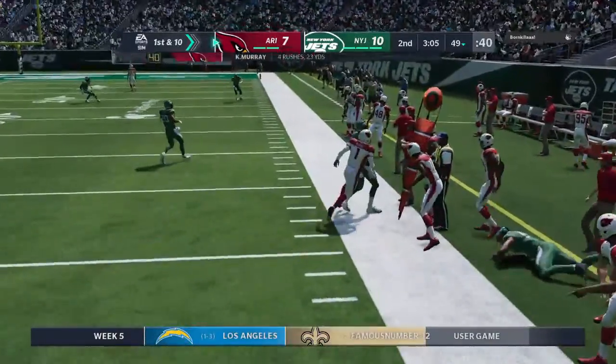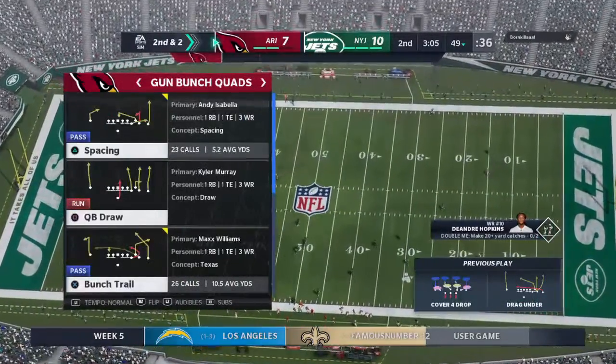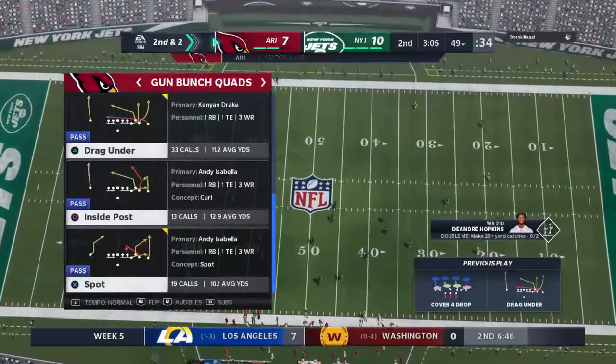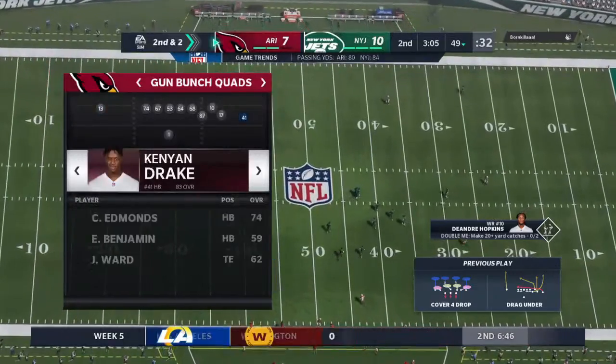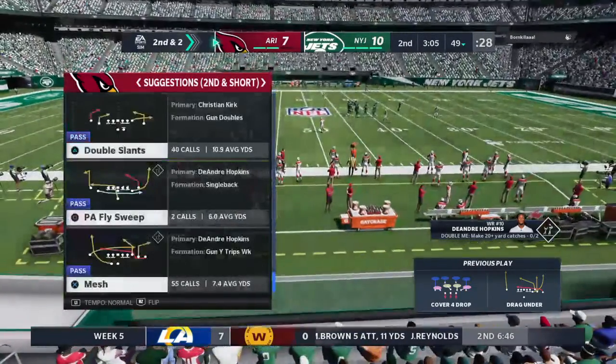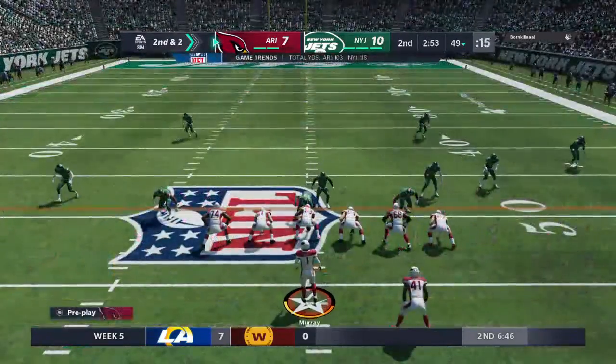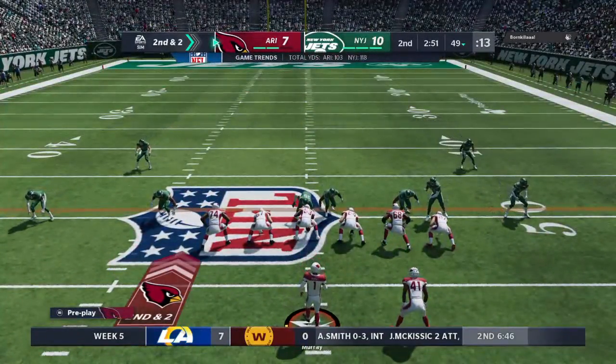And he's out of bounds just before the midfield stripe at the 49. He'll get 8 on the scramble there. It'll be 2nd and a couple. Okay, he's not going to get the first down, but this is still a nice job of buying some time and then running to get to the sideline and get out of bounds and avoid the big hit. Only needing 2 yards on 2nd down.